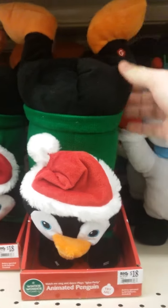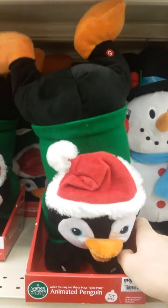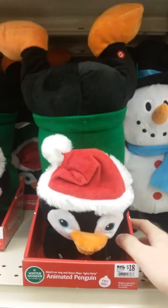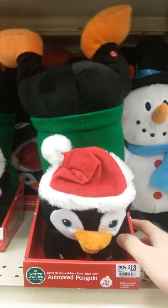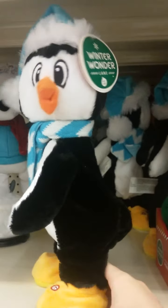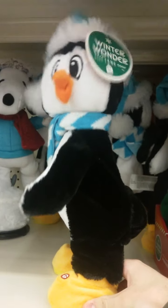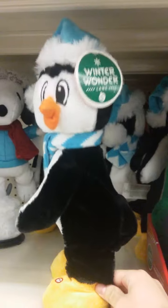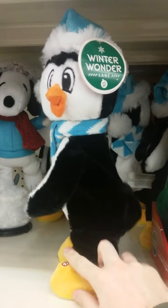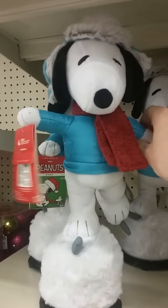And then we've got a handstanding twerking penguin. Just watch him shake his stuff. And we got another twerking penguin right here. And then we've got a skating Snoopy. This is on my Christmas list, by the way.